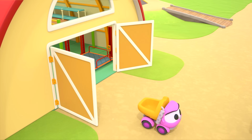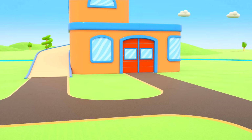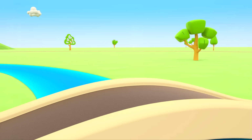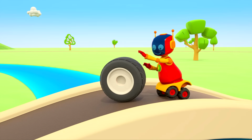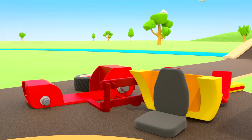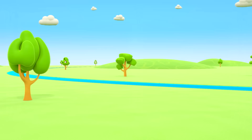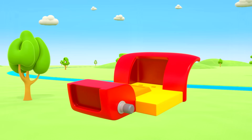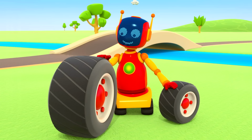Leo and Leia are going to get parts for a forklift truck. The forklift truck is big. They brought lots of parts. Even the robot is helping. Let's start putting it together. The red chassis, the battery pack. Our forklift truck will run on electricity. Red fenders for the front wheels. At the back, a yellow bumper with a socket for charging the battery. The robot has brought the front wheels.